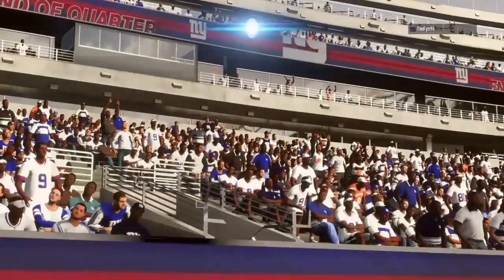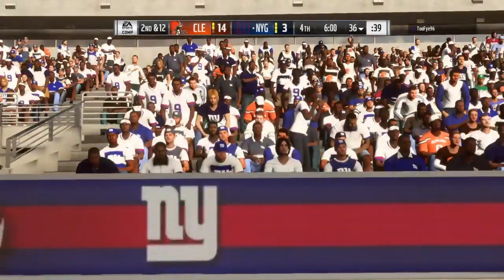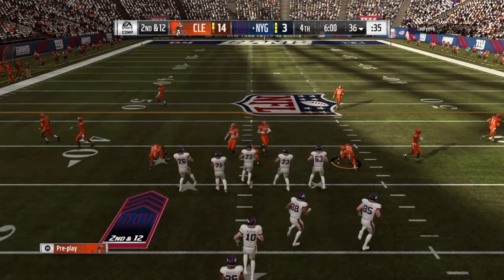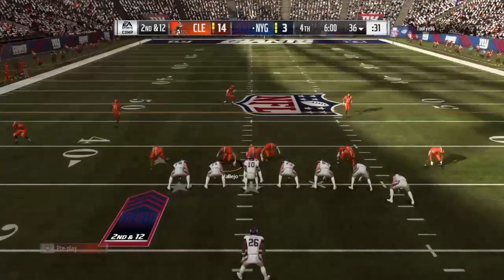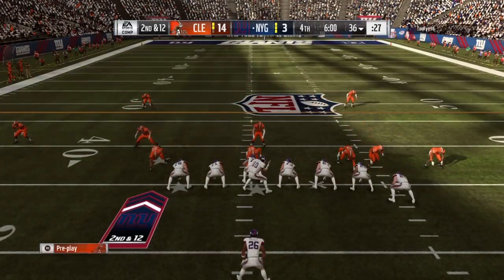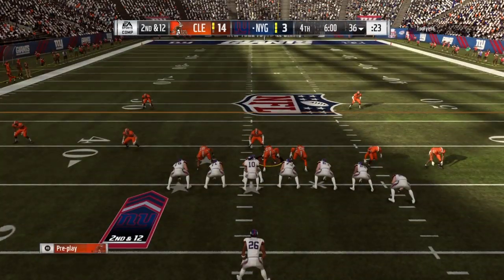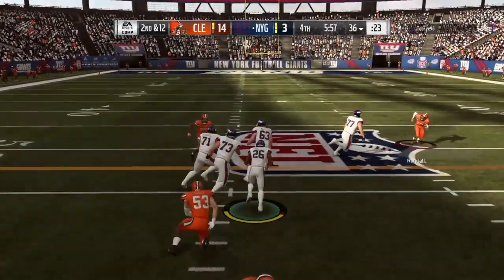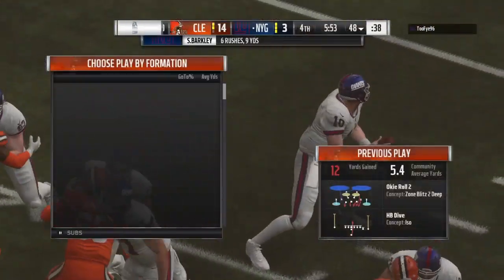Back now here at MetLife Stadium. Hey man, you're down by 11. Time to make a comeback. Here's a give to Barkley, leaping over him. 12 yards there as they move the chains.